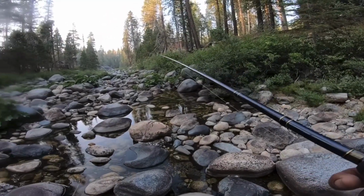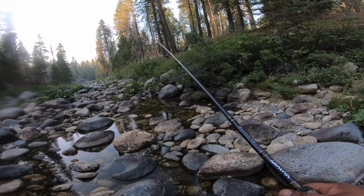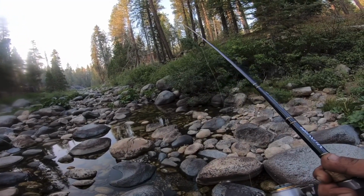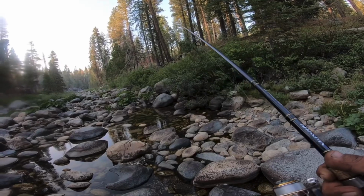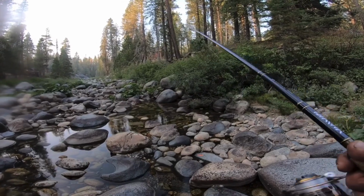You see, like, there's a pocket of water there. Just toss it at the end and work it back. And you can tell the water is real low, so these fish have limited options on where they could be.